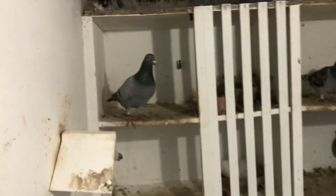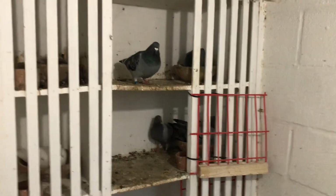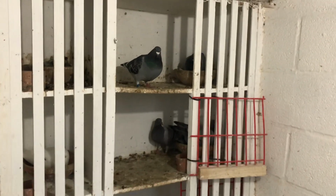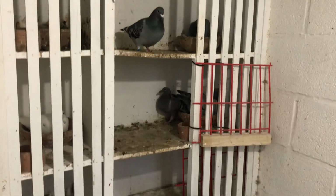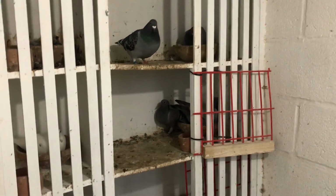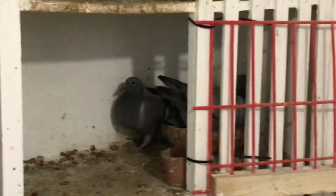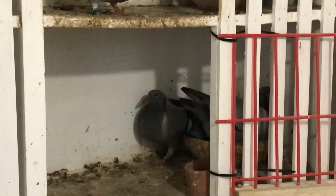So there we have it. Like I said, I got 4 to go to the RPRA one loft race. They'll be going in the next week or so, and as I said, there's one there, pair to go.